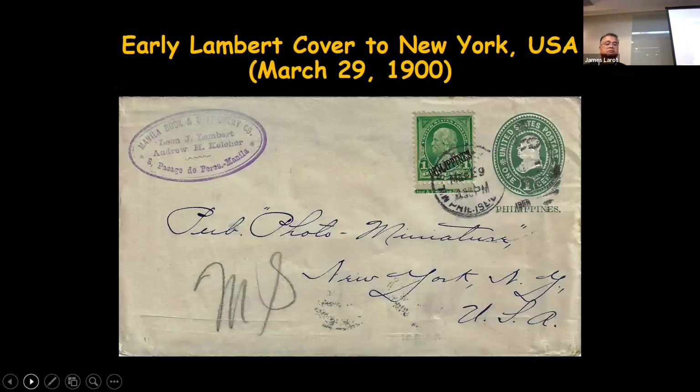Next slide, please. So this is an early cover. As you see, there's a hand stamp corner card here: Manila Book and Stationery Company, Leon J. Lambert, doing business there.